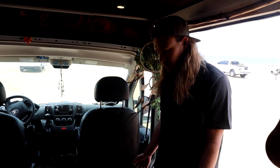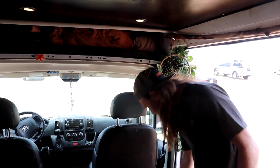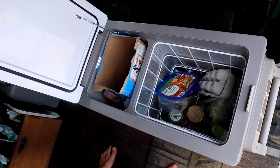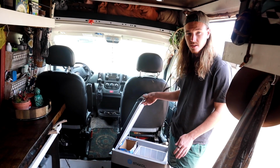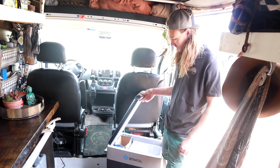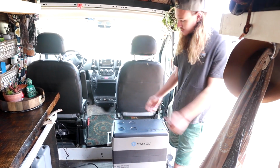This is our refrigerator right here. This is where we keep the majority of our food. Down here is where we keep all of our meat, cold beer obviously, eggs. It's a good size. It kind of has two little compartments here, and for the price, these Stockholm coolers are crazy efficient. The Dometic ones can run you over $1,000. This was only $300.